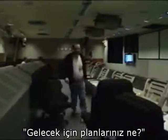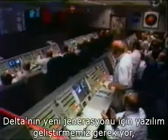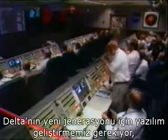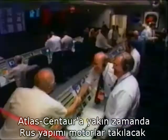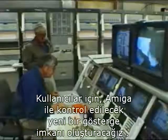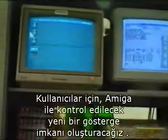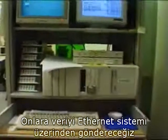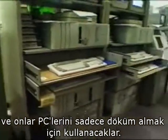What are your plans for the future? We got another Titan coming up that we have to write software for. We're in the process of writing software right now for the next generation of Delta. We've got Atlas Centaur supposed to put Russian engines in sometime soon, and we're going to have to do a rewrite for that. Build a new display capability on the user end that will be driven by the Amigas. We'll send them the data over an Ethernet system, and they'll use PCs just to do displays.